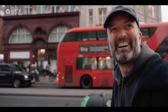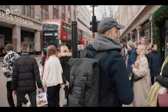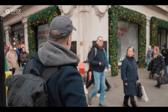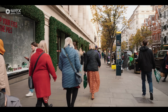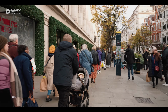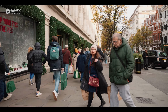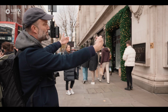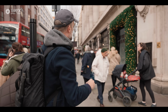So this is a spot that I would wait for a long time. Nice clean background, people stopping at the traffic lights. Find myself a frame and wait for people to walk into it. Corners are great because people come from so many different angles. They come from behind you, they come from front. It's just a big mishmash. One of the hardest shots to get though is people bumping into each other around a corner. They hardly ever do it. It's not like the cartoons.